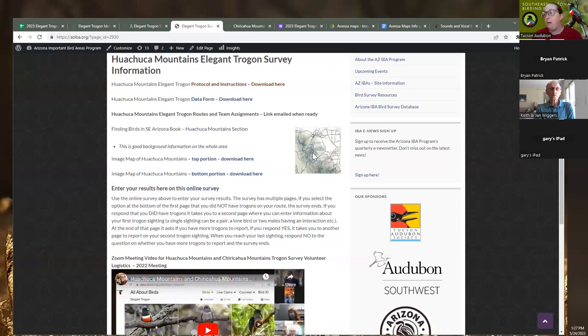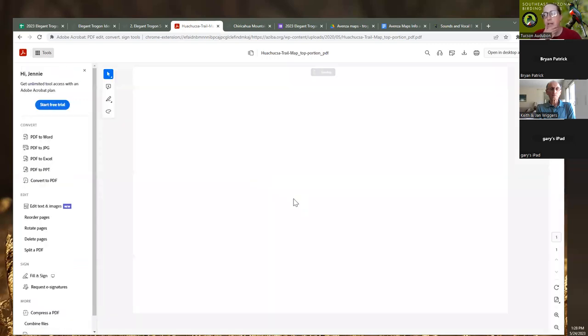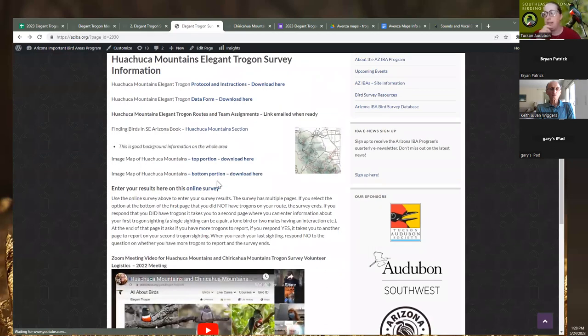I also have a really good map here of the Huachuca Mountains. If you're unfamiliar with the Huachucas and you're assigned a team on a trail, this is a good thing to look at. It's a really nice map that we got special permission to use a scan of, since Rick is friends with the person who did it. I think we sell this in our nature shop too, so if you like the map, you can buy it. It shows the different trails throughout the Huachucas. I have a scanned version split into a north portion and a south portion, since it was too big for one scan.